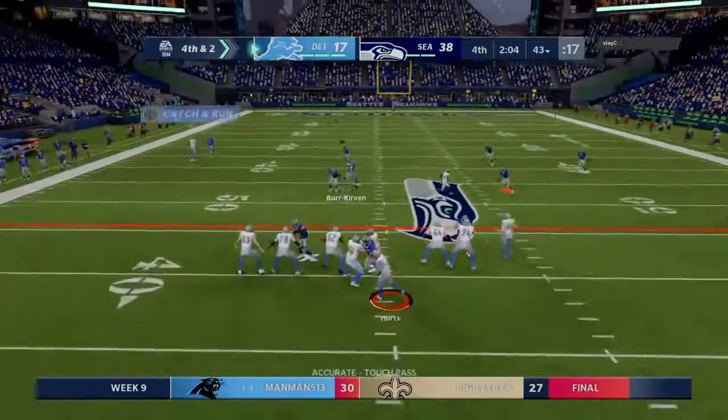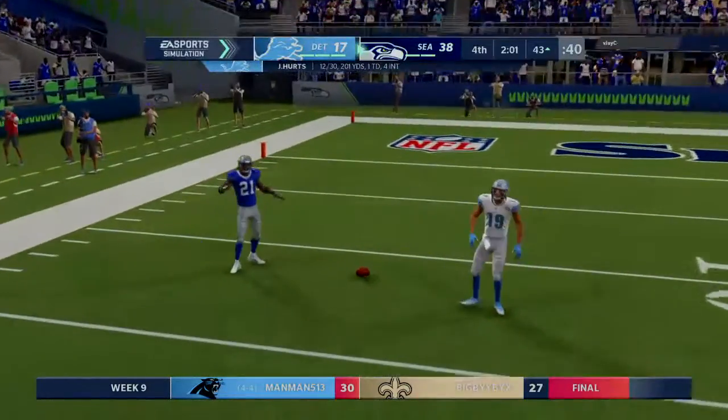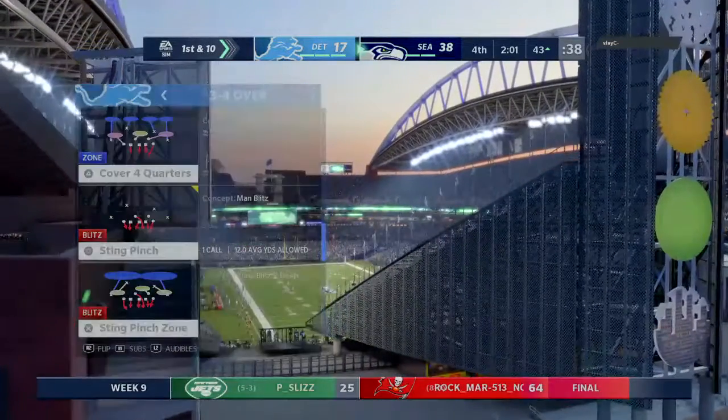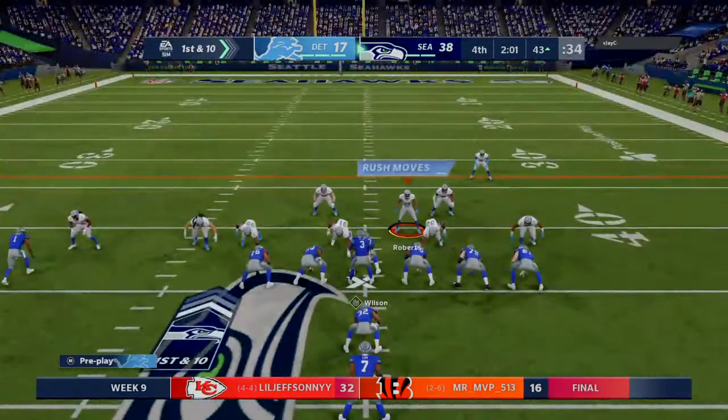They're going on 4th down with Hurts. Throwing deep for Golladay. And he bats it away, and it falls down incomplete. The Lions turned away on 4th down. And the Seahawks, they'll get the football back in outstanding field position.